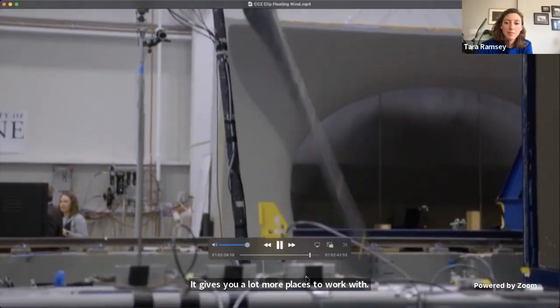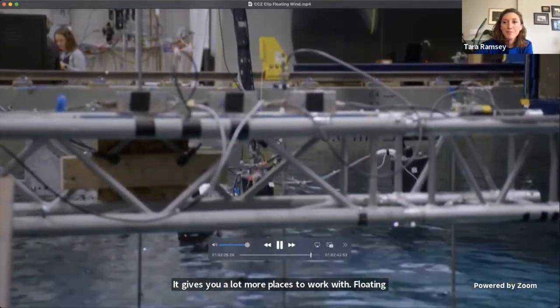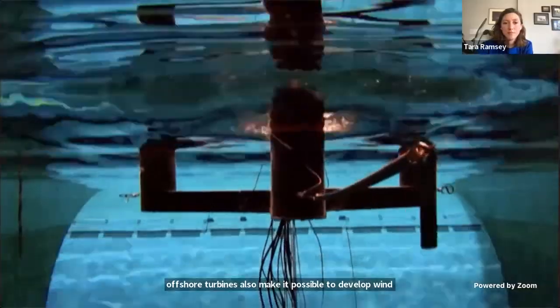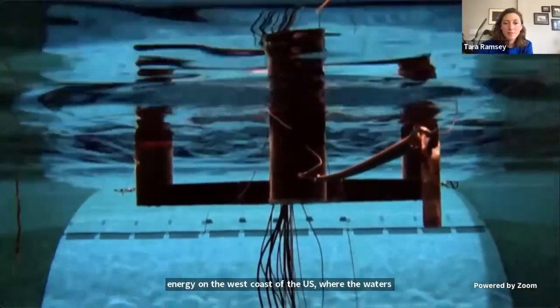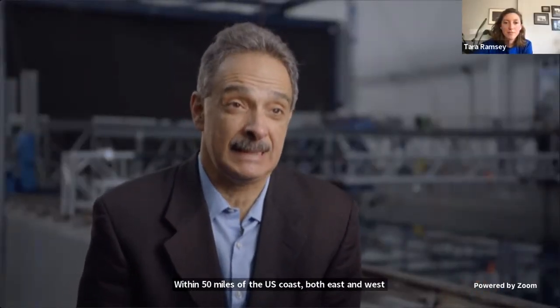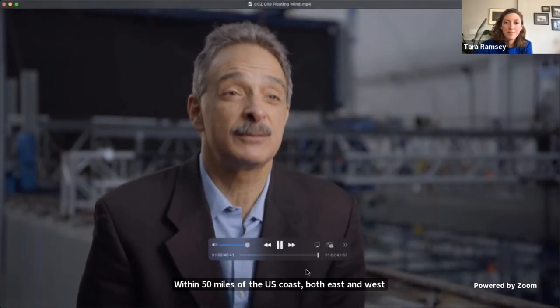Floating offshore turbines also make it possible to develop wind energy on the west coast of the U.S., where the waters are precipitously deeper. Within 50 miles of the U.S. coasts, both east and west coast, there's enough offshore wind capacity, theoretically, to power the country four times over.